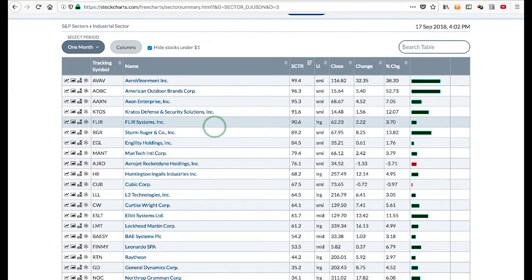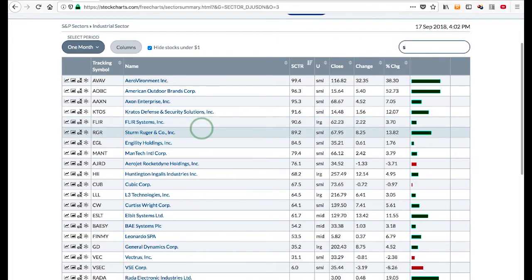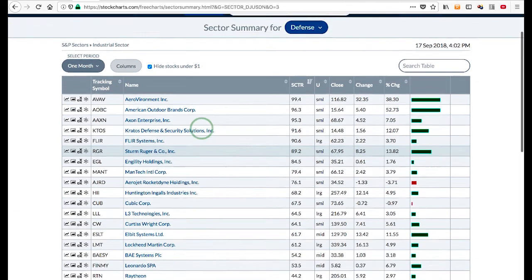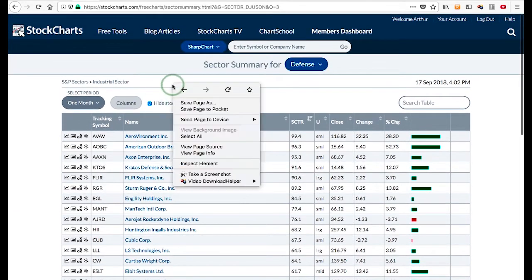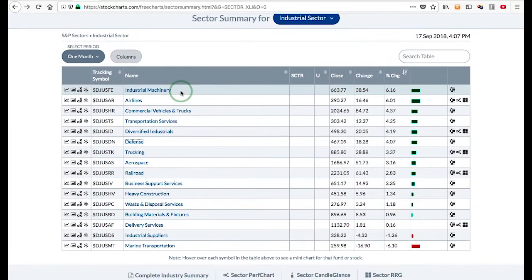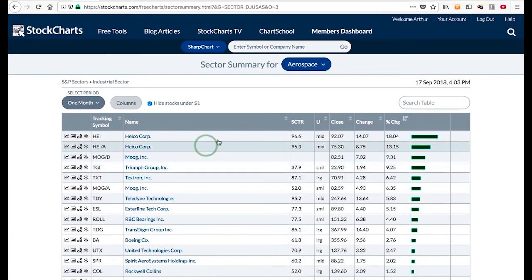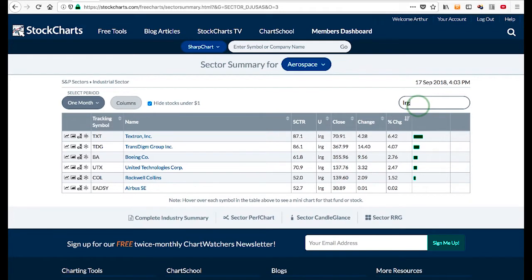If you just want small at the top right, you can see I just do SML and I can only see the small cap stocks there. Now, if I want to go back, I can just double click and use my back button there. And you can also look at aerospace, because aerospace stocks are similar and they've been leading. I'll just look at the large ones here.